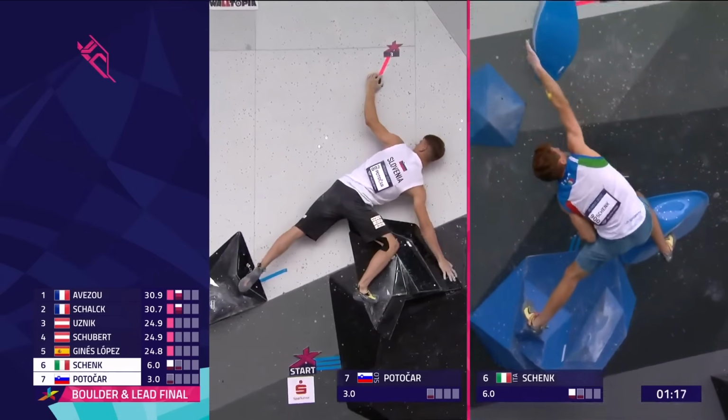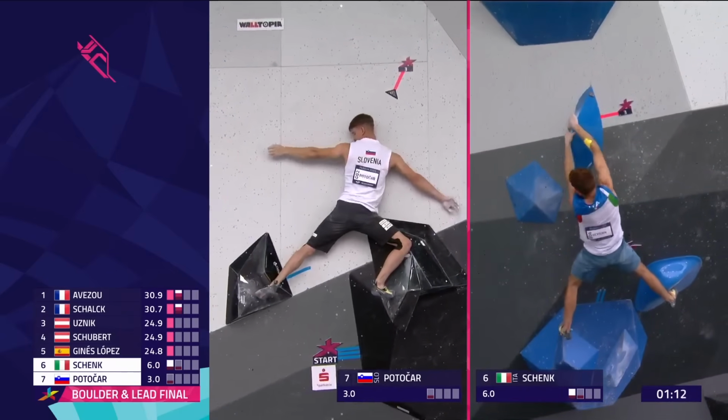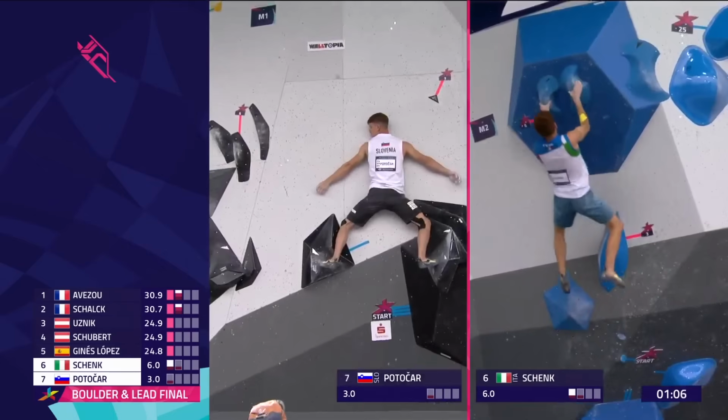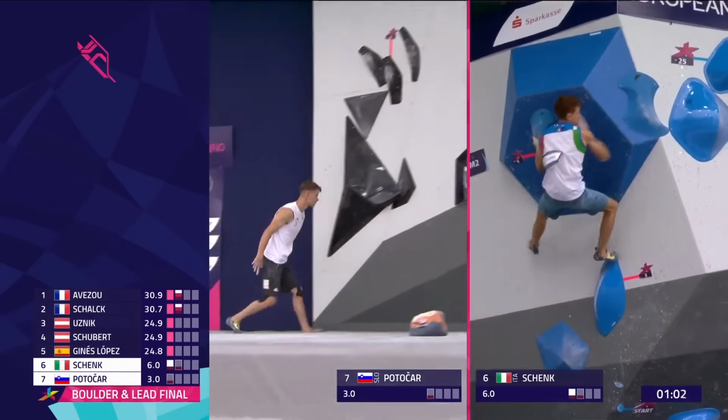So Philip Schenk has the 6 from getting into the second zone the first time. Not surprising that they gave him that. Yeah, it's up to the judges if they award those zones. That's definitely a 6.